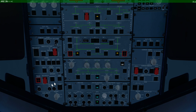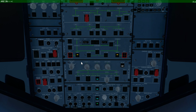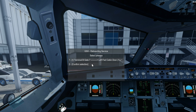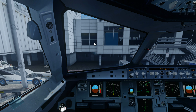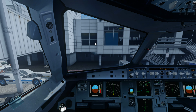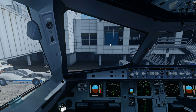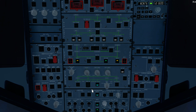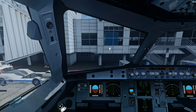Alright, I'm gonna let him do his thing, and then we'll call for the checklist. That's so weird. Sometimes he does it, sometimes he doesn't. So we'll turn the fuel pumps off. Strobes auto. Beacon off. And the rest of that looks good. Gonna lock the cabin door.